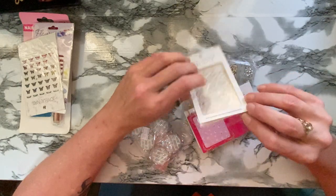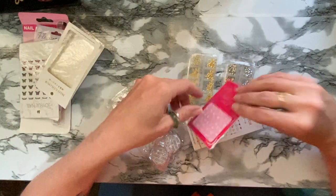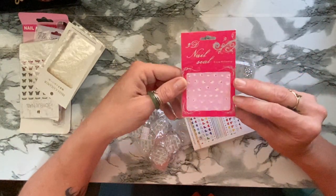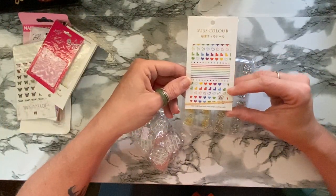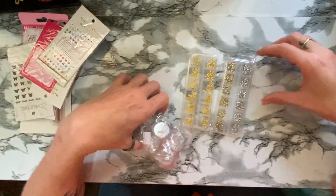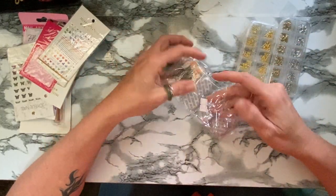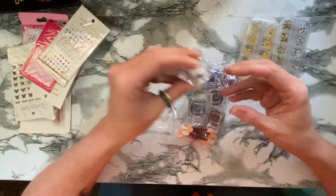But these are like silver sparkly, ooh, pretty. And then these ones are little love hearty lacy ones. And then rainbow love hearts and rainbows. And then I got myself, because it was like, why not? I got myself a whole bunch of chrome powders.